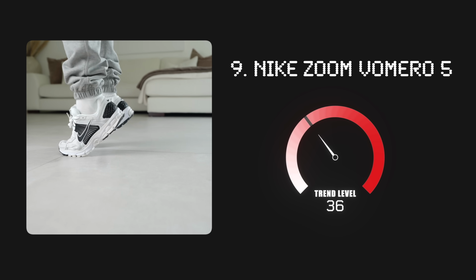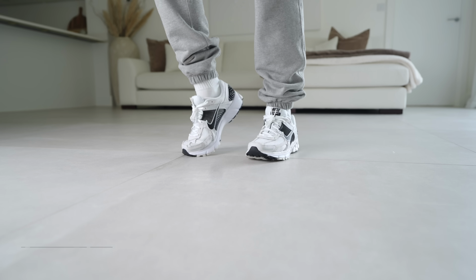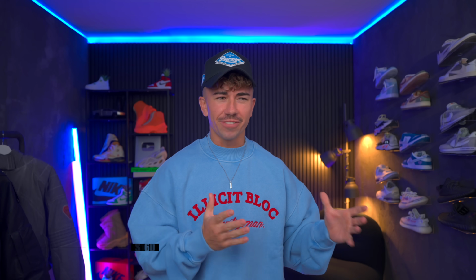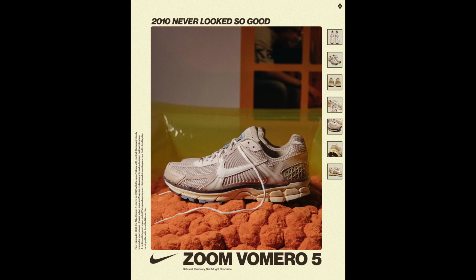Next up, taking the number 9 spot, we have the Nike Zoom Vomero 5. Now this is a pair of sneakers I'm super familiar with. I've owned a couple different versions of them now. It's also kind of a sneaker trend that was a very slow burner. It first dropped back in 2010, and Nike seemed to have these attempts at trying to make them the next it shoe, but it never really took off.